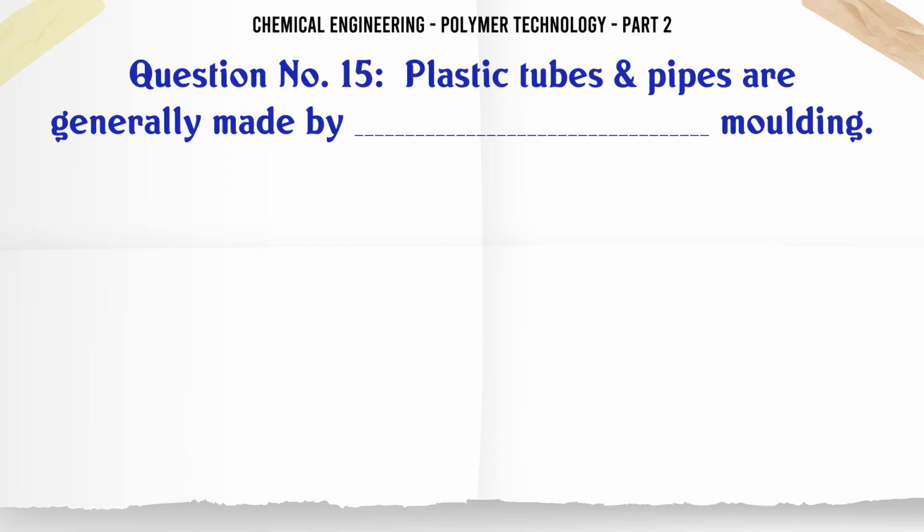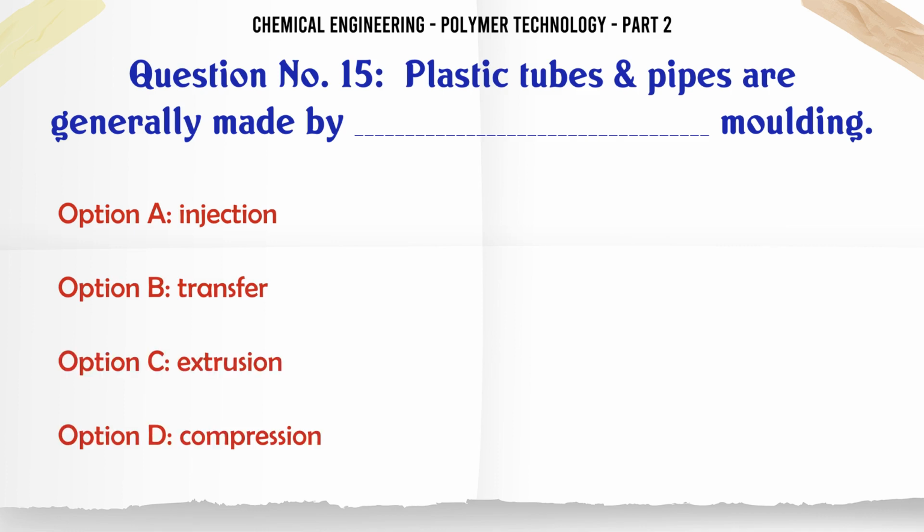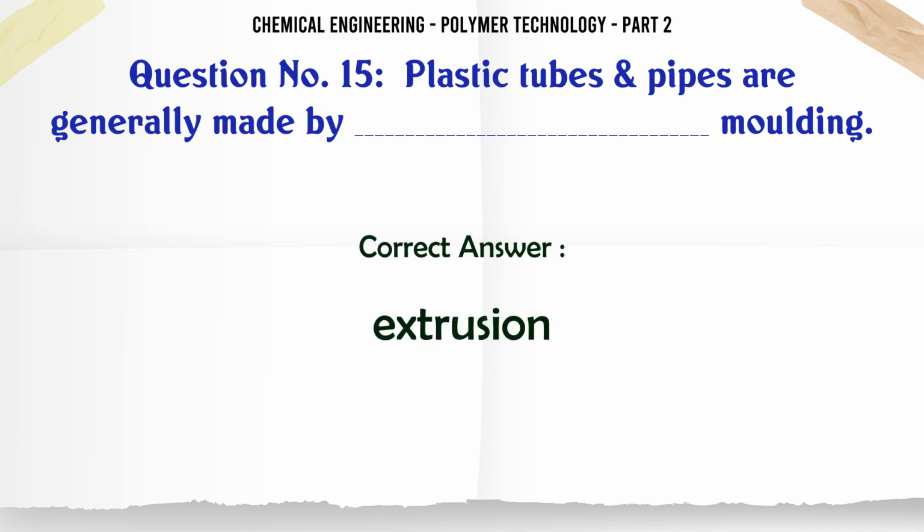Plastic tubes and pipes are generally made by molding: A. Injection, B. Transfer, C. Extrusion, D. Compression. The correct answer is extrusion.